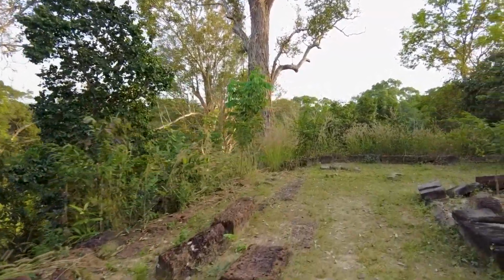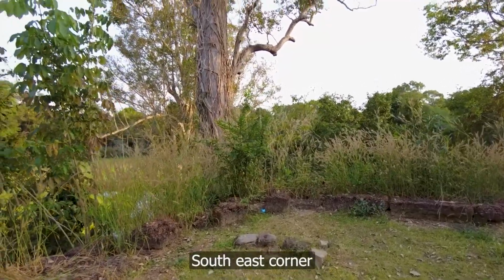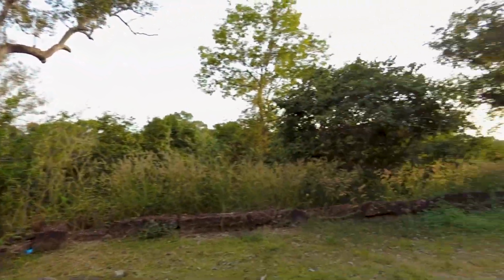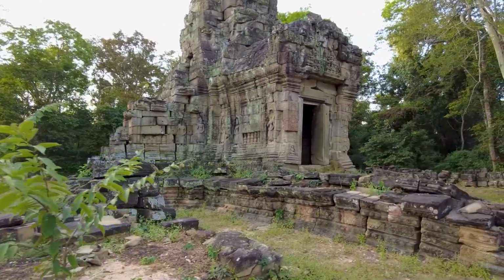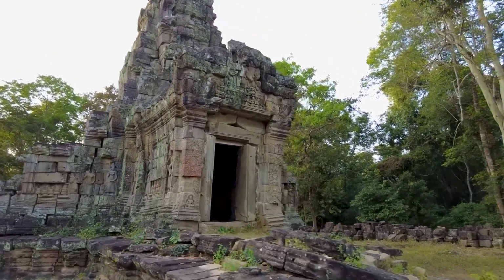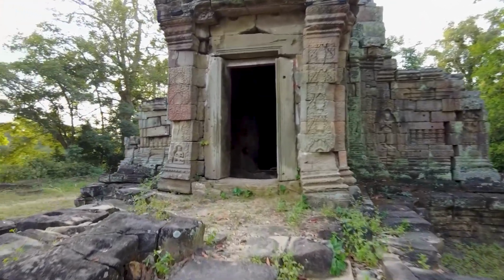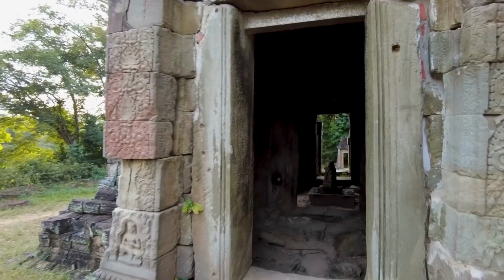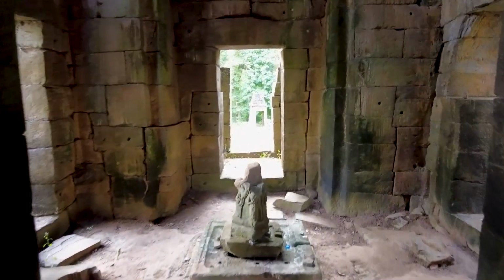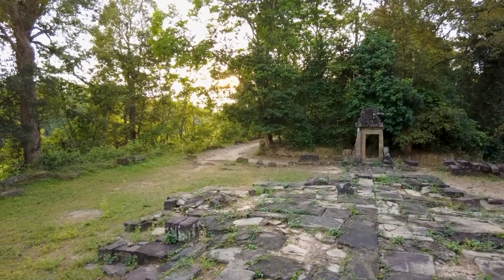Oh, this is the most overgrown corner we've found. That's it. Big tree though. Very overgrown. Looks like this one's had some repairs done to it. I wonder if you can hear that music in the background. Sometimes the camera doesn't pick it up. Have a look. What's inside here? Okay. Let's go through. And there's the continuation of my path over there.